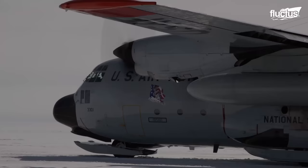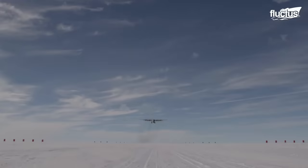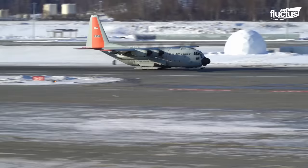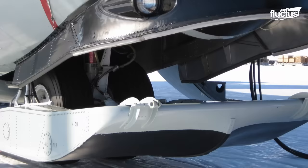This is a ski-equipped variant of the C-130 Hercules, another large military cargo aircraft specifically modified for use in icy and snowy environments. Here, you can see an LC-130 coming in for a landing at Joint Base Elmendorf-Richardson in Anchorage, Alaska. It's important that the landing gear be suitable for both standard concrete and snow, which is why the ski fits atop the wheels rather than completely replacing them.